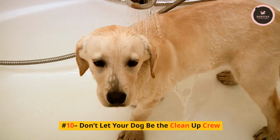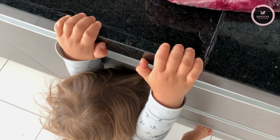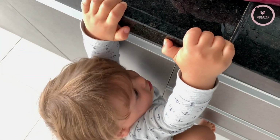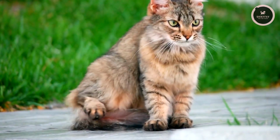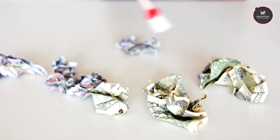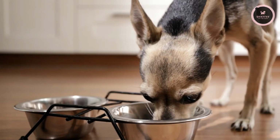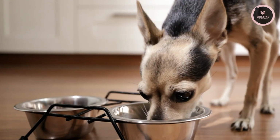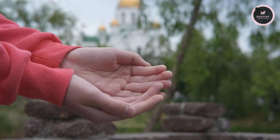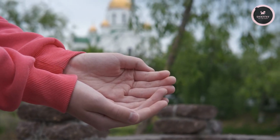Number 10. Don't let your dog be the cleanup crew. This one is especially difficult to bear for those with young kids who constantly drop food around the table. It's so much easier to let your furry friend clean up the fallout. It's so much work to sweep or wipe it up yourself. However, tasting all that yummy food around the table encourages your dog to seek food there again and again. If you don't want begging, it's best to bust out the broom.